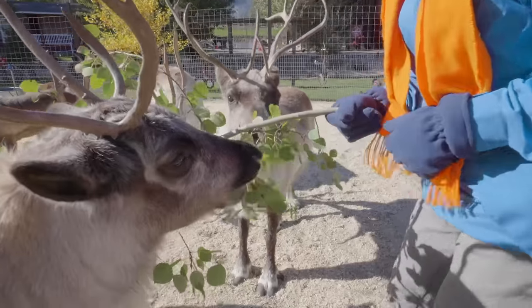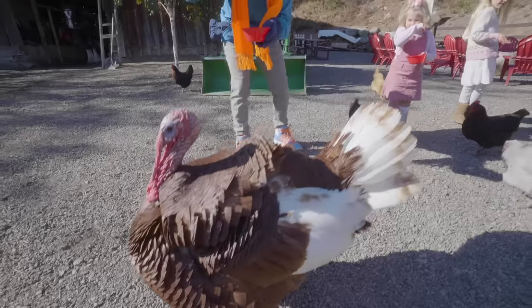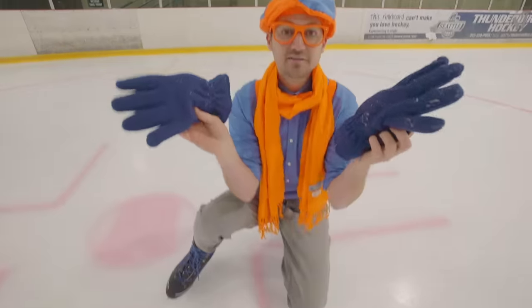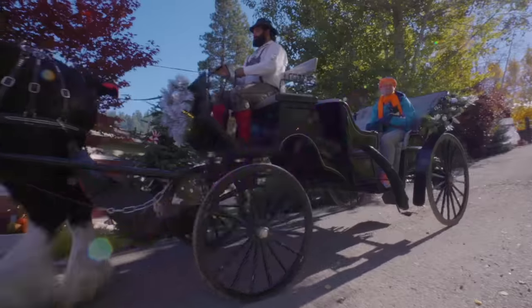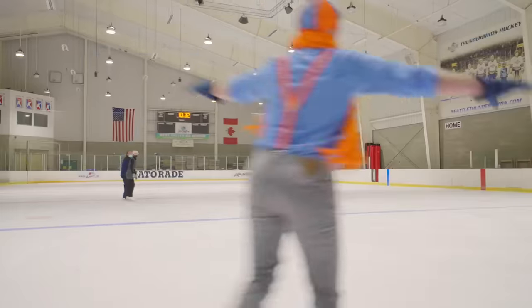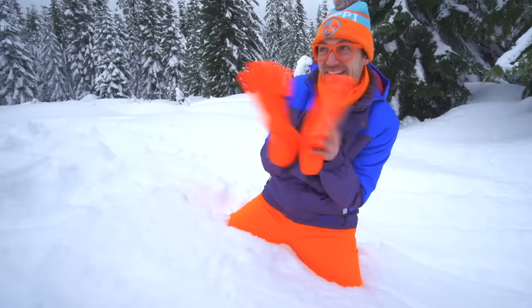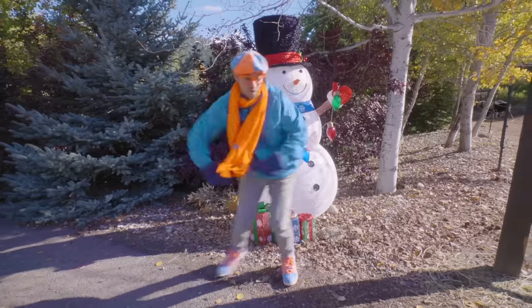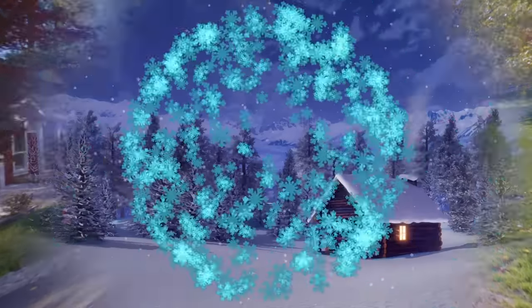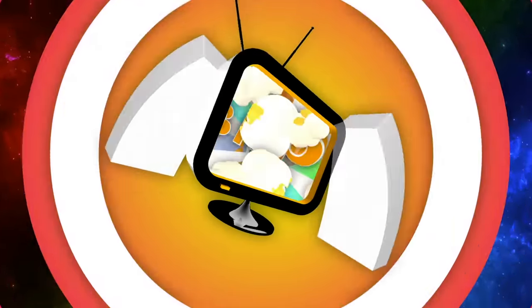Like a treat, I get a whiff, whiff, whiff. Could it be gingerbread or a cake? Mix it, stir it, bake, bake, bake. It's a very Blippi holiday. About. It'll make you wanna shout.